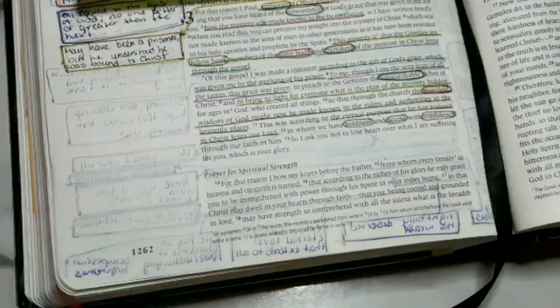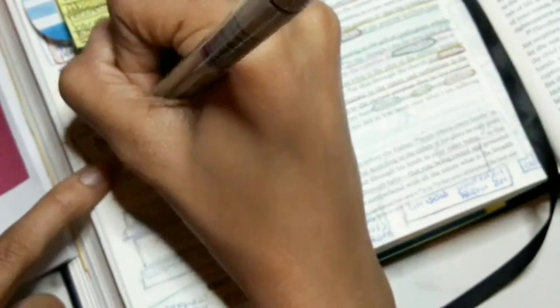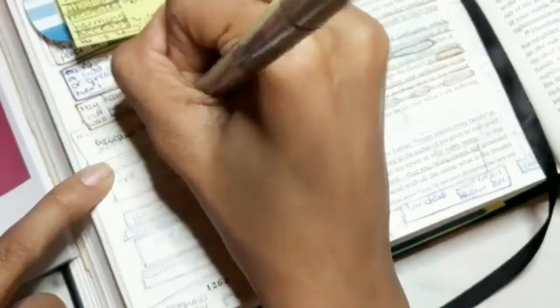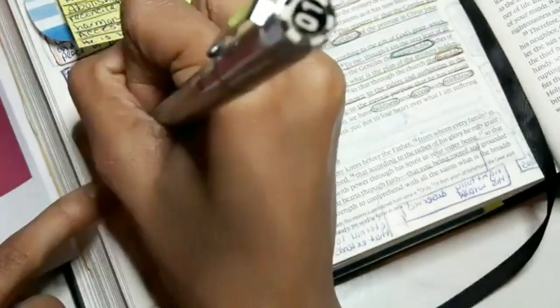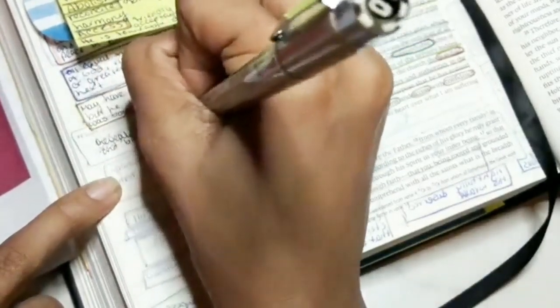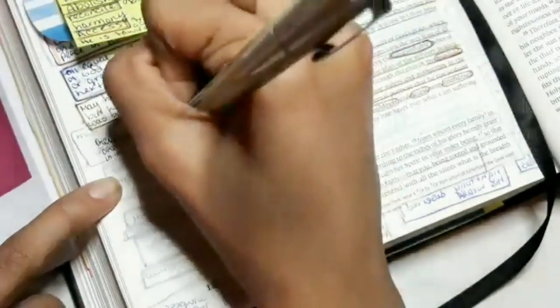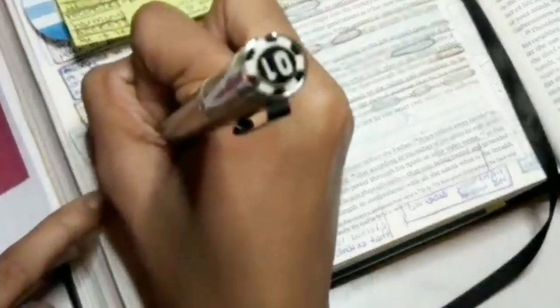So I'm actually going to write that over here. I'm going to say revealed through Jesus and brings all things in Him. And the cross references are going to be 1 Peter 1:20, and then 1 John 3:8.